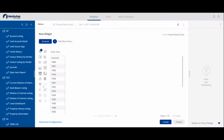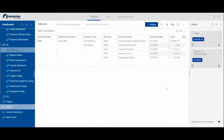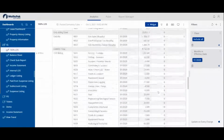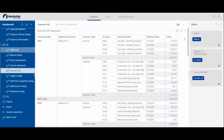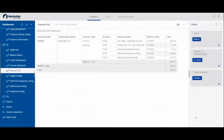An example of this is to create an LOS statement. So this is an example of an LOS. Okay, so I've got all of my fields. I've got my amounts, my quantity, my average prices, things like that. I can do that as 100%, or I can do an internal LOS statement. That gives me that as well. And then I can also sort this by the actual lease number. And there's my LOS report for that lease, and I can export that out.